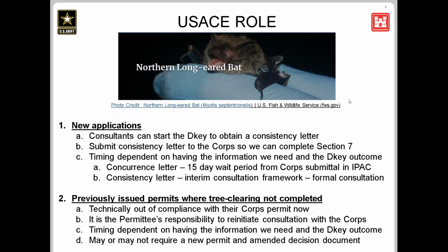So if the consultant or agent can complete that, and when you submit your application, attach the may affect consistency letter that pops out of IPAC, then that's super easy for us. We can go into IPAC, pull up that project number, verify that everything matches the application, and go ahead and hit the button to send that in and hopefully get a concurrence letter.